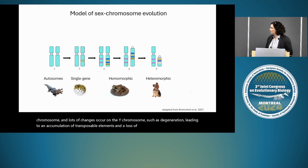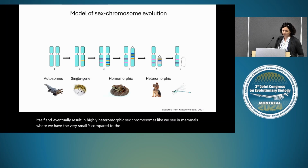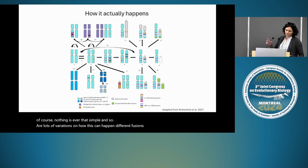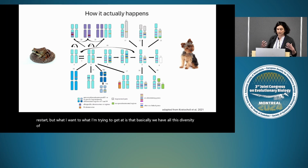This process can repeat itself and eventually result in highly heteromorphic sex chromosomes, like we see in mammals, where we have the very small Y compared to the X, and then this can be lost completely. But of course, nothing is ever that simple, and so there are lots of variations on how this can happen. Different fusions, this process can restart. But what I'm trying to get at is that basically we have all this diversity of outcomes, and we don't necessarily understand what's driving them.